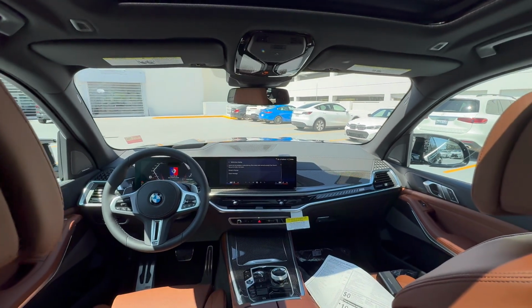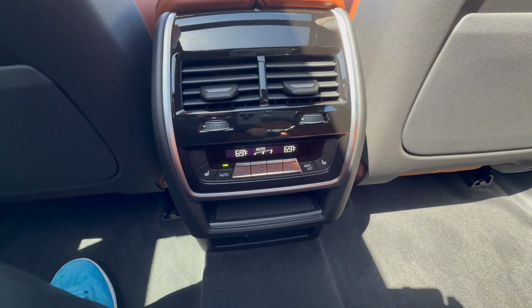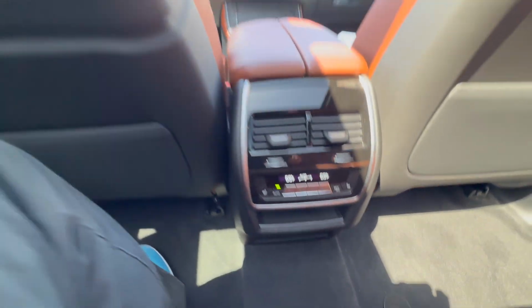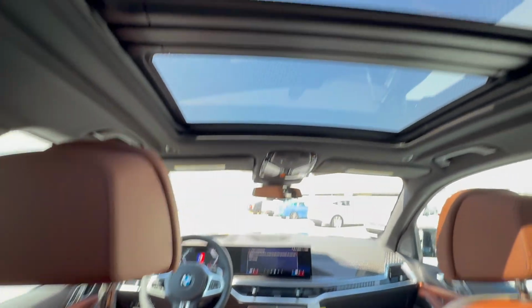And here is a view of the cockpit from the back seat. Out back you have vent controls and dual climate control zones for the rear passengers. There are USB-C charging ports way at the bottom down there. There are also USB-C charging ports in the back of each of the front seats, plus the travel and comfort system. There's that Sky Lounge.